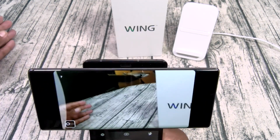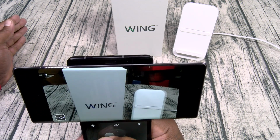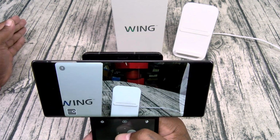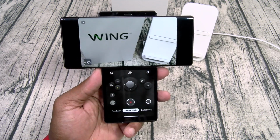Look, let's see how far it could go over. All right, here's the wing right here. I'm pointing straight at it. Look at that. Yo, that's pretty sick. That's pretty sick. Now, if you want to, you can also take photos right from this angle.